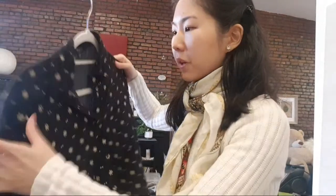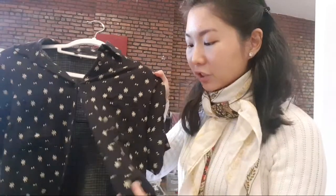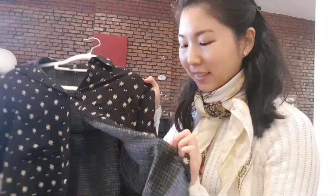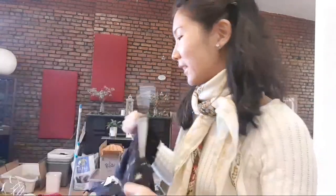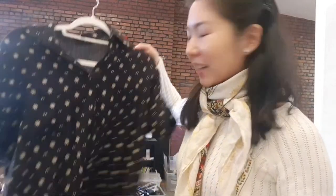So yeah, go with a print that you think does the work for you, and it's soft and comfortable. It's like having a really soft blanket. It's a really nice cotton material. So this is actually one of my favorite shirts just because it feels good, it's comforting, it's like a lazy shirt. I don't have to do anything, and it does the work for me.